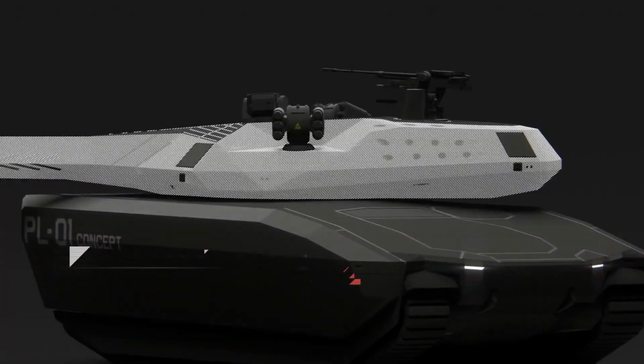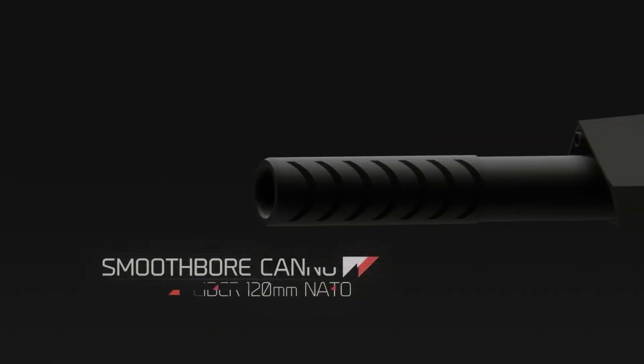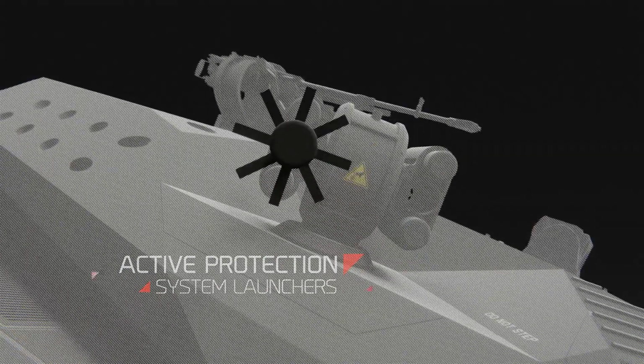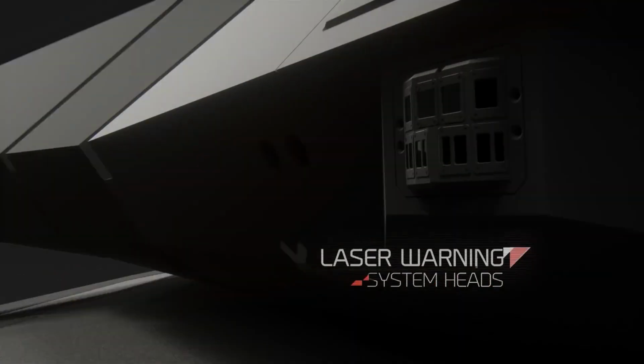It was planned that the fully functional prototype would be completed in 2016. This tank was aimed to meet a possible Polish Army requirement. Some sources even reported that this tank could enter service in 2018. However, eventually the PL-01 never passed the prototype stage.